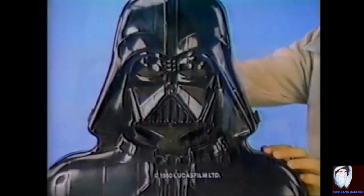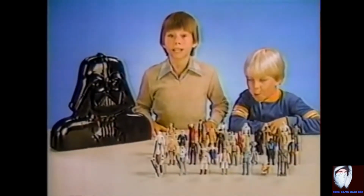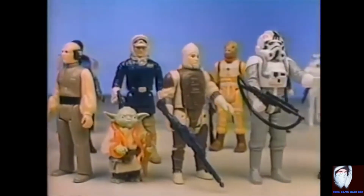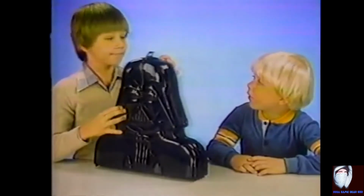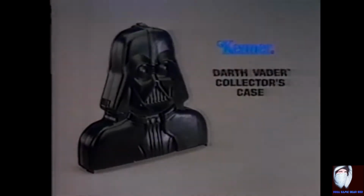Bet you know what this is. It's the Darth Vader collector's case from the Star Wars The Empire Strikes Back collection. Inside, it's got room for your favorite Star Wars The Empire Strikes Back action figures. They fit? Yeah. There's Dengar, AT-AT Driver, Rebel Commander, Leia, and 2-1-B. You can hold up to 31 action figures, each sold separately, and you can take them with you. Darth Vader collector's case. Action figures, each sold separately. From Kenner.